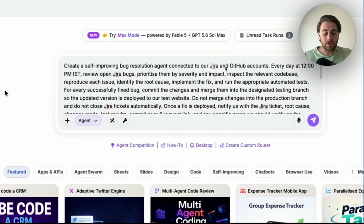Now, that next use case I want to show you here is we're going to get this to actually create a 24/7 bug fixer for an app. So create a self-improving bug resolution agent connected to our Jira and GitHub accounts. Every day at this time, review open bugs, prioritize them by severity and impact, inspect the relevant code base, reproduce each issue, identify the root cause, implement the fix, and run the appropriate automated tests. For each successful bug fix, we want you to commit the changes, and merge them into the designated testing branch so the updated version is deployed to our test website.